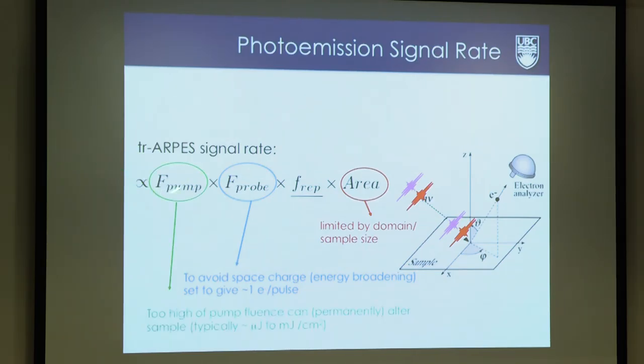And then you have the fluence of the pump. If you have too high a fluence of the pump, you can permanently alter the sample that you're trying to study, because this is a measurement that, as you'll see, takes several hours to make in some cases. To put a number on it, this is typically microjoule to millijoule pulse energies. So we're left here with the rep rate. And practically, this needs to be about a kilohertz or more. So this means, unfortunately, no synchrotrons or FELs.